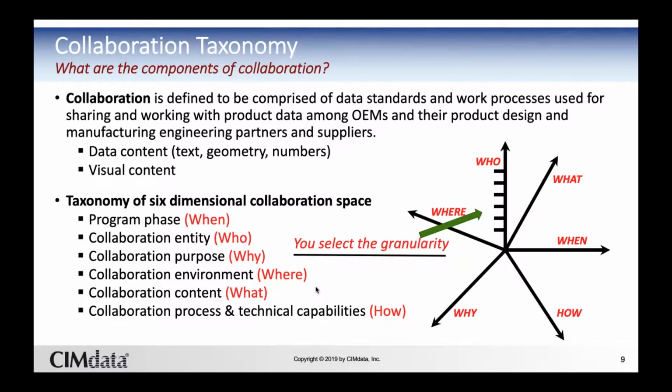You might choose to select very different collaboration entities. Say, for example, the collaboration is between different organizations within your company. The WHO might be engineering design, CAE analysis, manufacturing, tooling, services, etc.